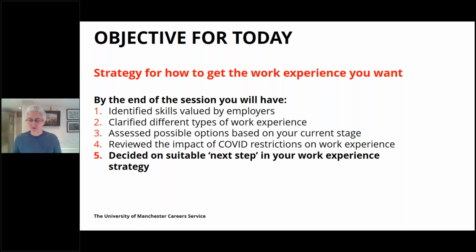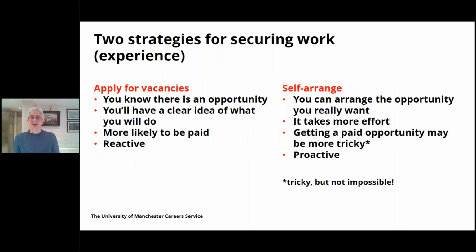So I shall embark on point 5, deciding on what your suitable next step will be in your work experience strategy. So, to my mind, there are two clear strategies for securing work experience. But actually, these are also two clear strategies for securing work. So that's what I wanted to say.